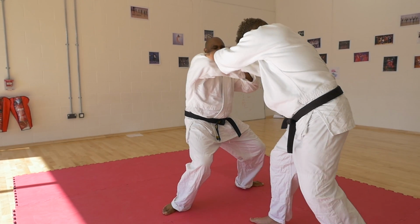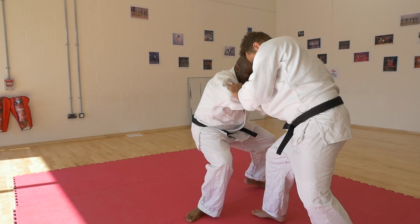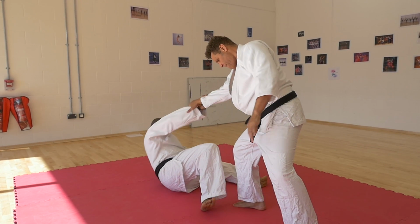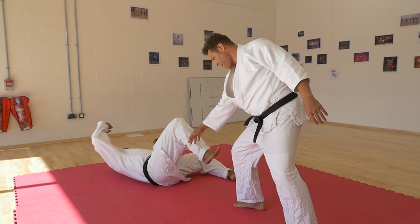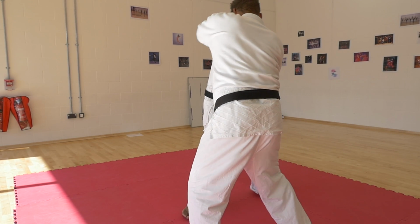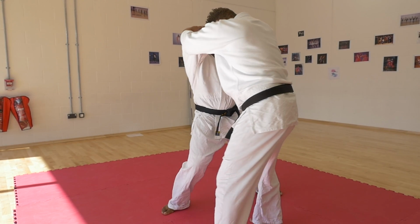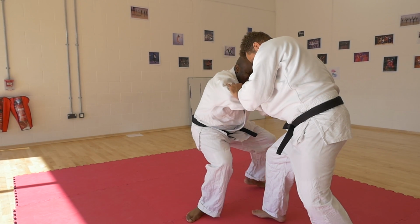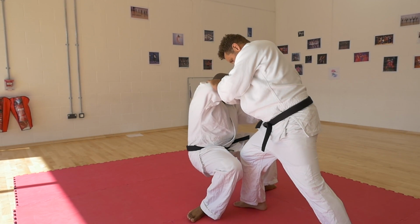So let's have a look at how I do this. This is actually a Nikio. It's a wrist lock technique. And even though the focus is on the wrist locking, if you have a look at the way that I do it, I swing from left to right, I draw him back, and then I draw him forward. So I'm moving everything all at the same time.